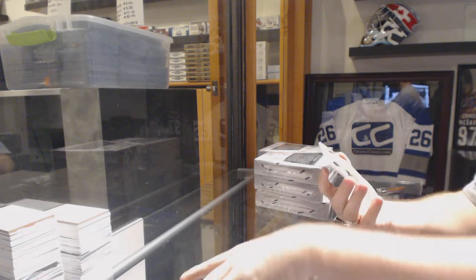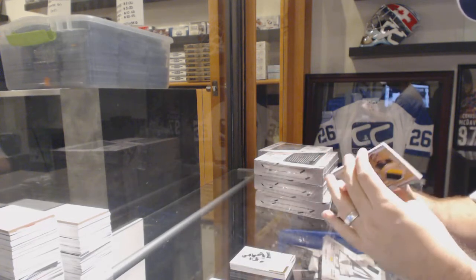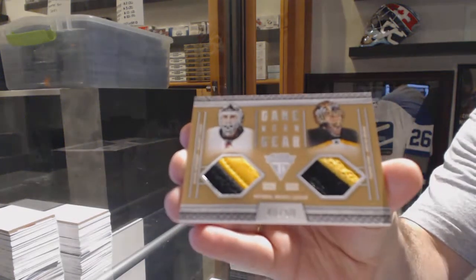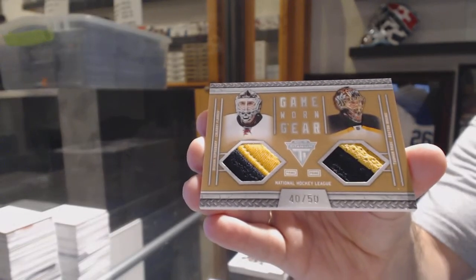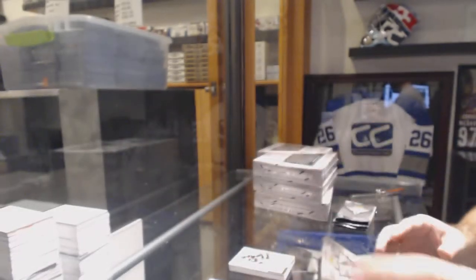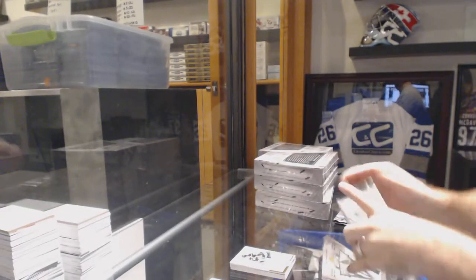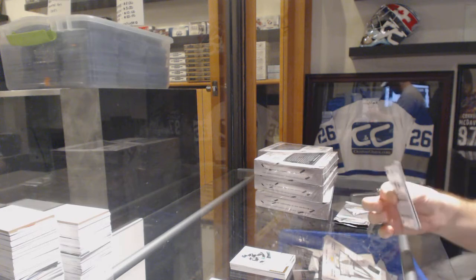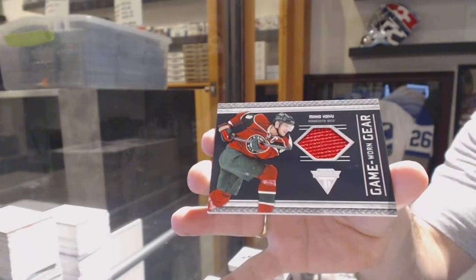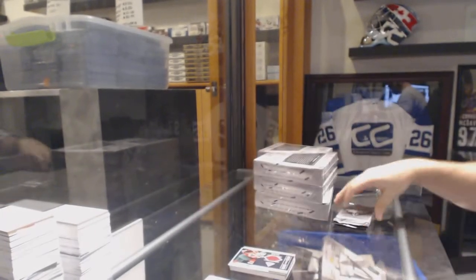We start out with the random, which is going to be between Calgary and Boston. Kiprusoff and Rask, dual prime jersey number to 50. Kiprusoff, Rask, dual prime jersey. For the Minnesota Wild, Mikko Koivu, game worn gear.